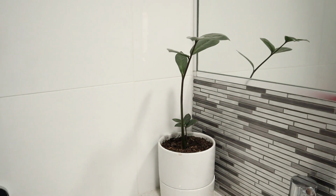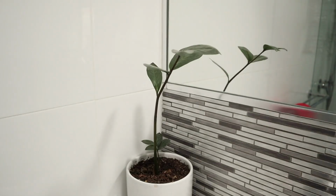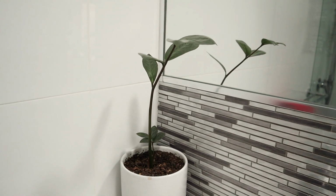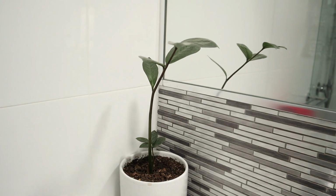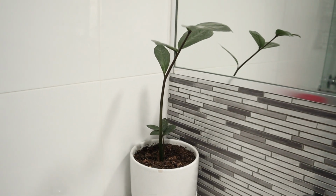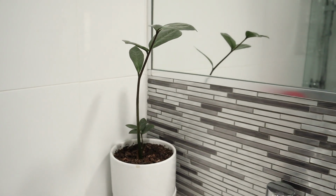Okay, we're now in my main bathroom, and this is another ZZ plant. I was given this from a friend, like probably 5 years ago, 4 years ago, I don't know, a really long time. And like I was saying before about my other ZZ plant, they don't grow. There's no new growth ever, yet the roots are healthy and they're alive. So they're very, very slow growing.